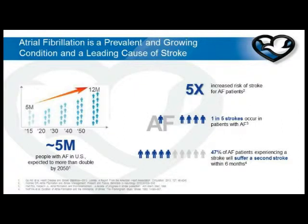1 in 5 strokes is caused by atrial fibrillation. And again, that number is probably higher because there are a lot of patients that have what's called cryptogenic stroke, meaning we don't know what caused it. And a lot of those actually turn out to be atrial fibrillation as well. And if someone has atrial fibrillation and has a stroke, about half of them have another stroke within the next 6 months. So atrial fibrillation and stroke is a huge risk factor for another stroke.